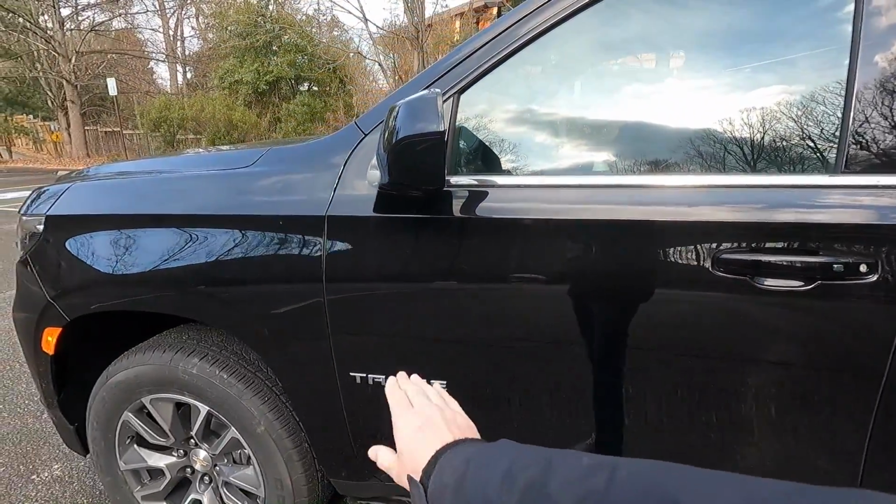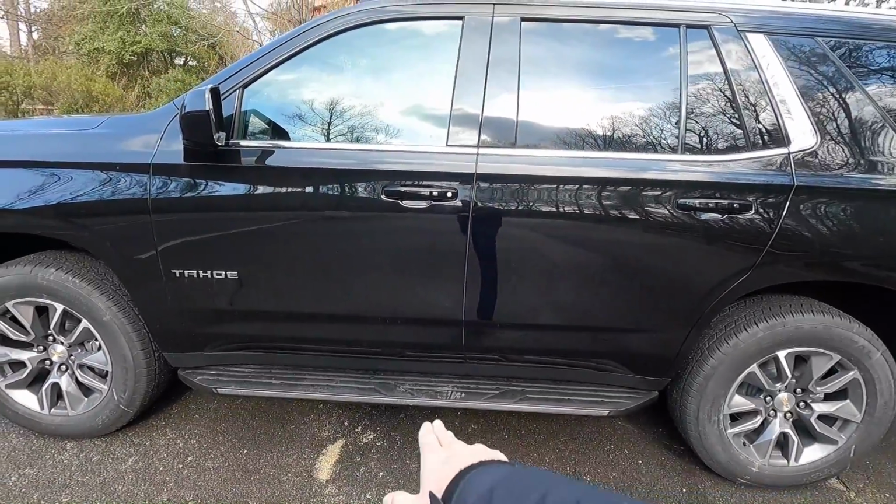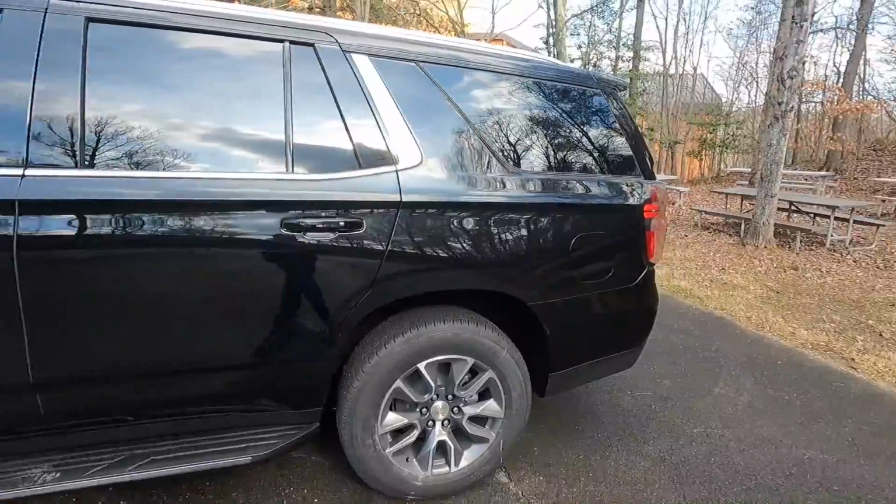You get Tahoe lettering on both front passenger doors, and then you get black assist steps with a chrome trim piece as standard with the LS.